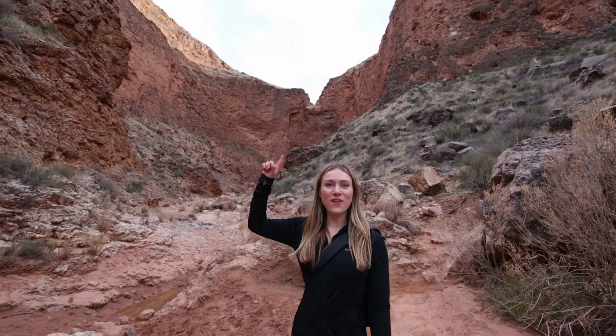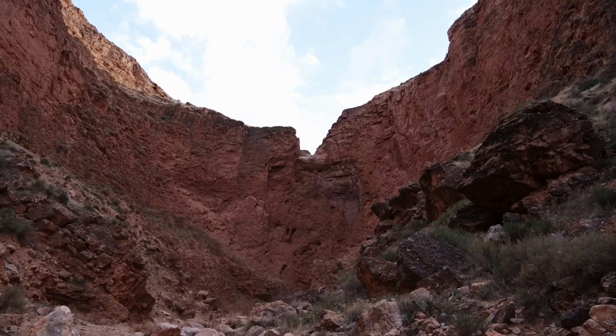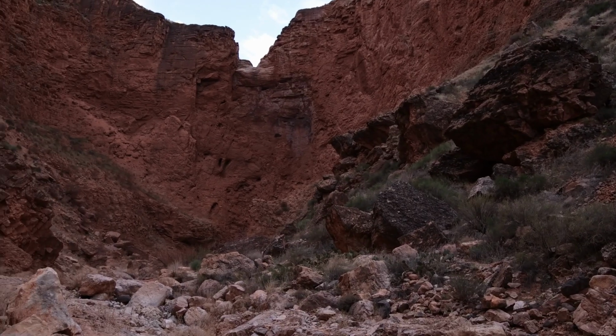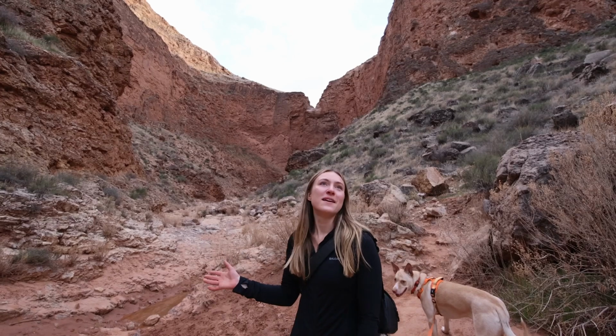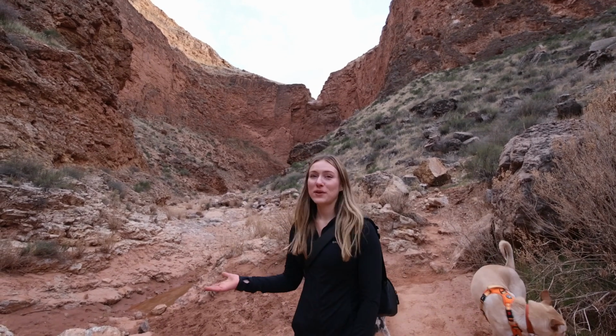We made it to the last falls. I'm pretty sure this is the end of the trail right at the end of here, but I think this is probably going to be the best spot to see the waterfall or the dried up waterfall. At the top you can kind of see a little bit of discoloration where the water was, but this trail overall is super pretty, just walking through the canyon and getting beautiful views.